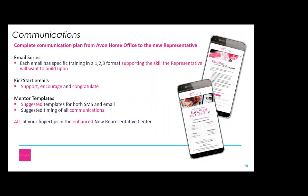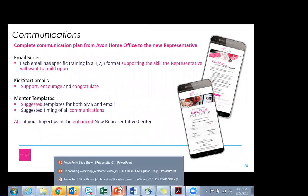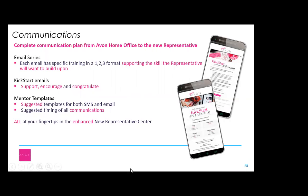Did you know some of our new representatives can get up to 34 emails? So what we've done is we are working together with an email series for the new representative that will contain specific training in an easy 1, 2, 3 format that will support the skill of the new representative, and we'll want to build upon that as well. So the Avon Home Office will also support a Kickstart email series to support, encourage, and congratulate the new representative as well.